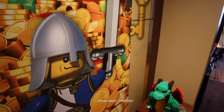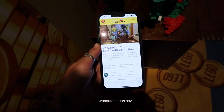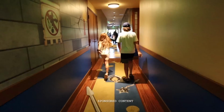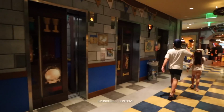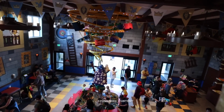So the night before, we arrived at the Castle Hotel and got Donnie and Brody situated in bed and immediately got started on our Legoland Castle Hotel scavenger hunt. There is so much for the whole family to do at the Castle Hotel. We headed down to the lobby and found an answer for one of the questions on the scavenger hunt. I tried to keep up with the kids as they were taking me around and finding all of the answers.